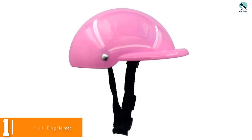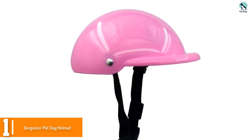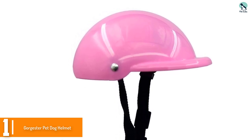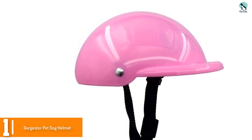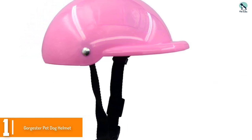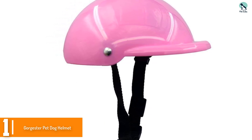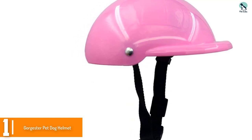And finally at number 1, we have the Gorgesto Pet Dog Helmet. The last helmet to earn itself a spot on our list is this adorable purple design from Gorgesto. The flexible helmet is appropriate for cats, puppies, and dogs, protecting their heads against wind, rain, sun, projectiles, and minor trauma on the road. It's crafted from strong and durable ABS plastic, known for its resistance to impact and corrosion.